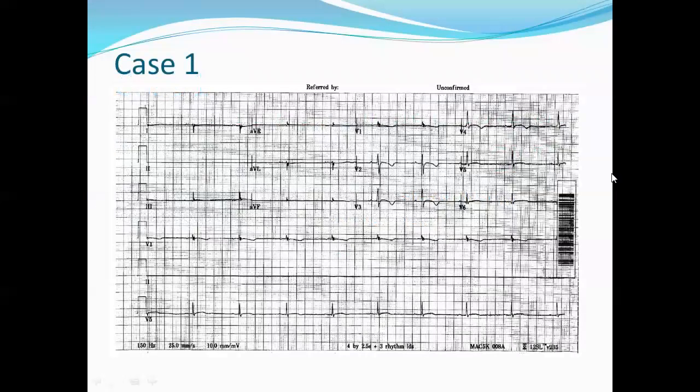So here's his EKG. Nothing notable except sinus bradycardia, and then you see these two-way inversions in the precordial leads, 1 through 4.